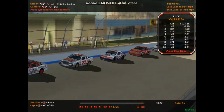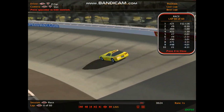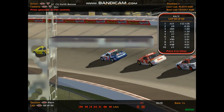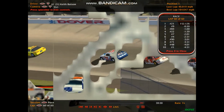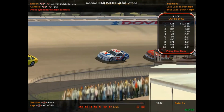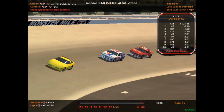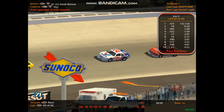So the field rounds through turns number 3 and 4. Here, talking about making your move at the right place at the right time, Keith Batson did it today as they come through turns number 3 and 4. And he'll take the Valvoline Ford to victory lane off turn number 4.